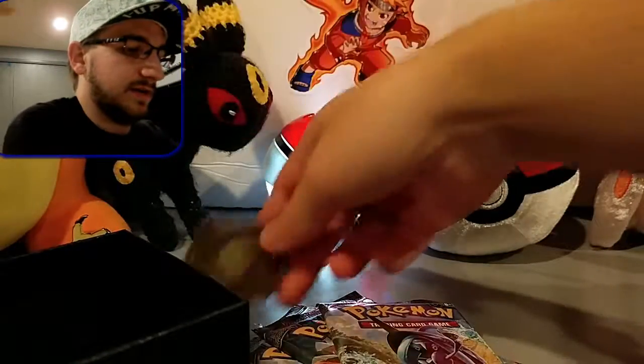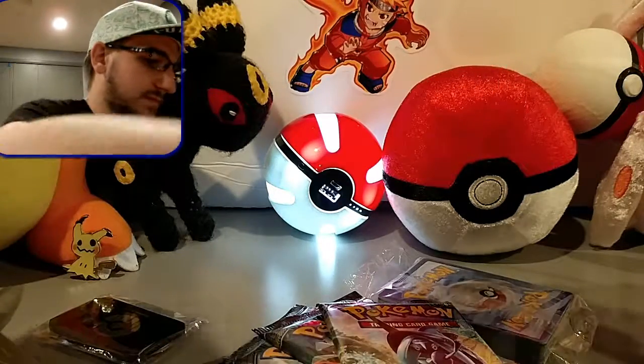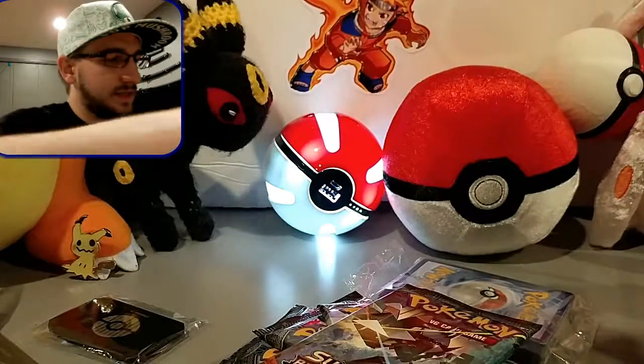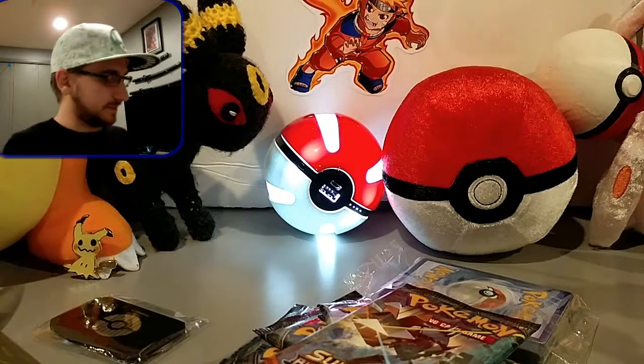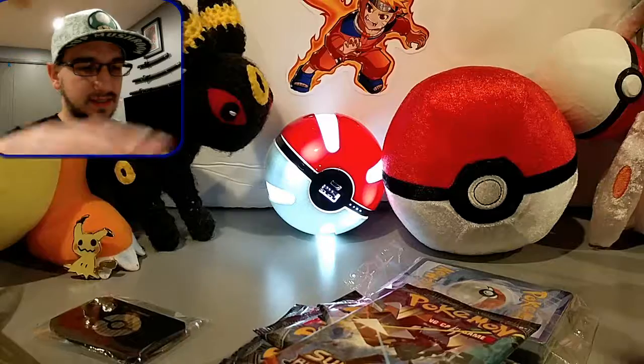Let's get everything out of here. There's like a new one. All right, so there's the code. This is the code card for the box. I'm going to keep this and use it for myself, just because I can always use the sleeves and whatnot on the TCGO.